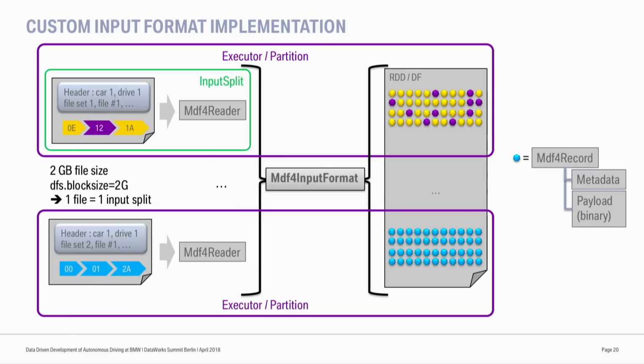And in our specific case, we also wanted to avoid network shuffling and that stuff. So we chose a DFS block size that is the same as our file size, so 2 gigabytes. That will simply cause one file to be stored in one block. And if you have one file per block, then where you allocate your code to read from it will be the same place where all the data is stored. So you can just straightforwardly read it, and seeking and everything like that is not a problem anymore.